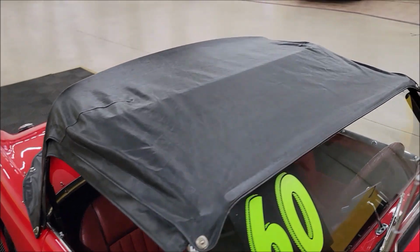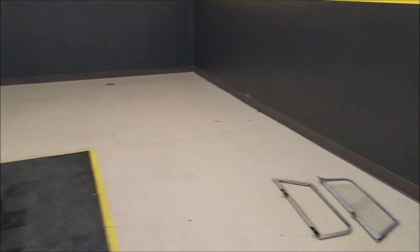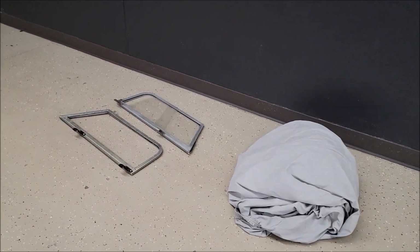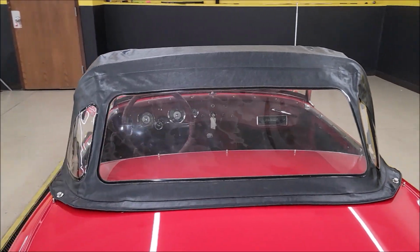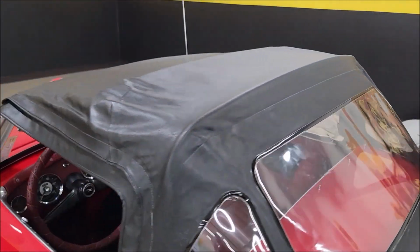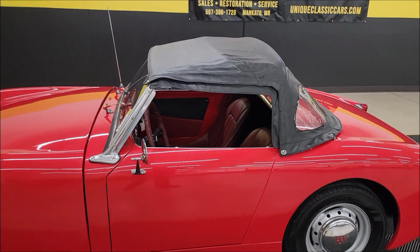And then remember, look through the still pictures at all the extras that are going to come with this car. And of course, those side windows, cover, and again, there's a bunch of extras that'll come with it. Look through the still pictures. It's easier to check them out in that than me go through everything in the video.